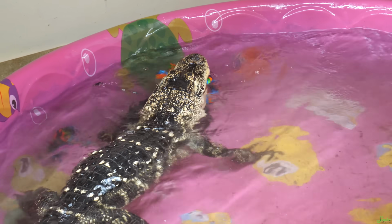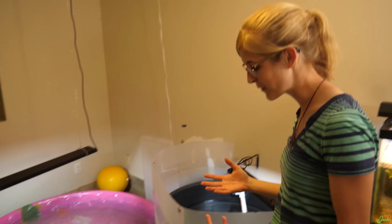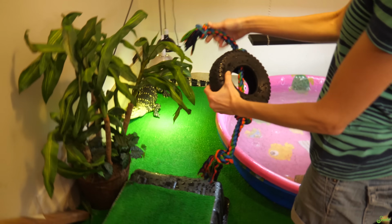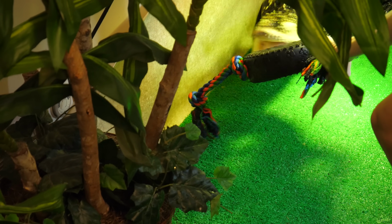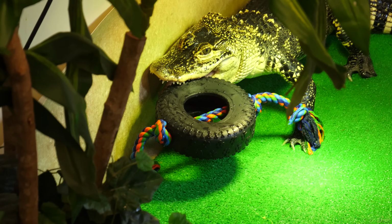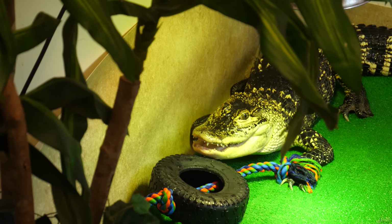Just little splashes. So she finally let go of the toy, and we got it out of the pool, and now I want to know if she will like chewing on the actual rubber part, because she really likes the rope. But do you like this, Rex? Here, try this part. Here. There you go. Kill it. Nice, get it! What do you think, Rex? It's not as fun as the rubber, or the rope.